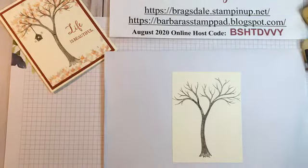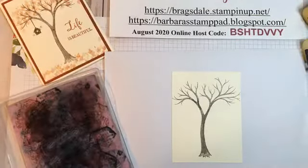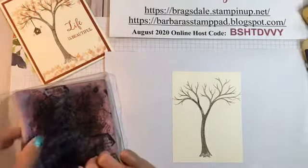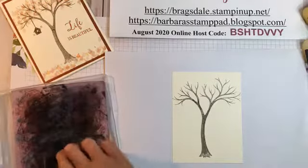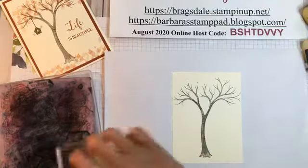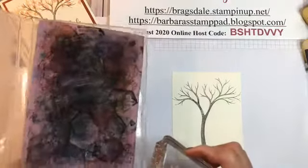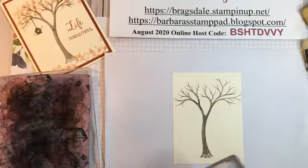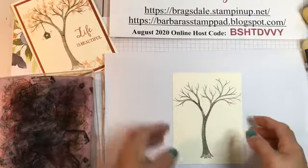But I do need to clean my stamps. So I'm bringing my chamois out, and I'm going to clean my stamp. This is just a chamois that we wet and wring out, and it's a portable option for cleaning your stamp. So if you're stamping away from home and you need something portable to clean your stamps on, that's what our chamois is for.